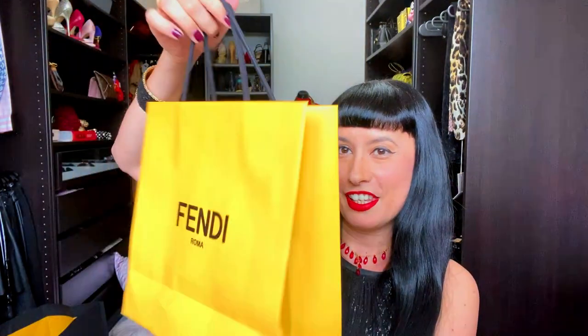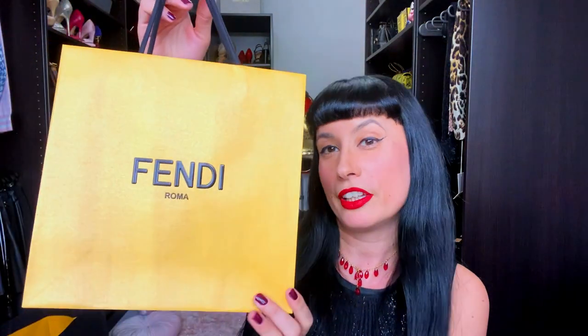Okay guys, so first thing I'm going to show you, I'll start from the little ones and go to the bigger ones in sequence. So first thing I wanted to show you is this little thing right here. This is a Fendi bag. This is my very first item from Fendi and I love the bag. That yellow is amazing, and I'm going to show you what's inside.